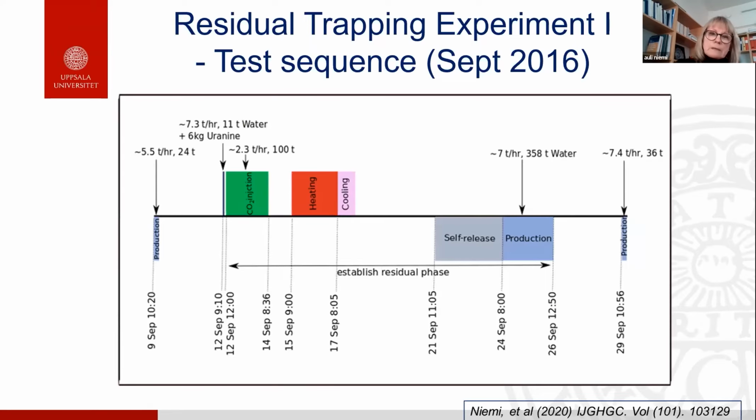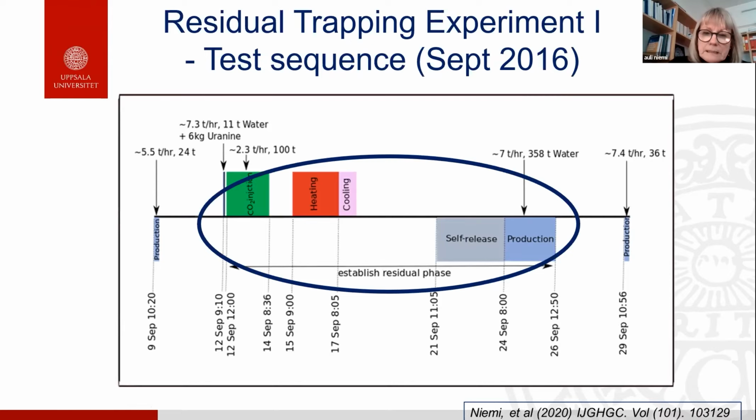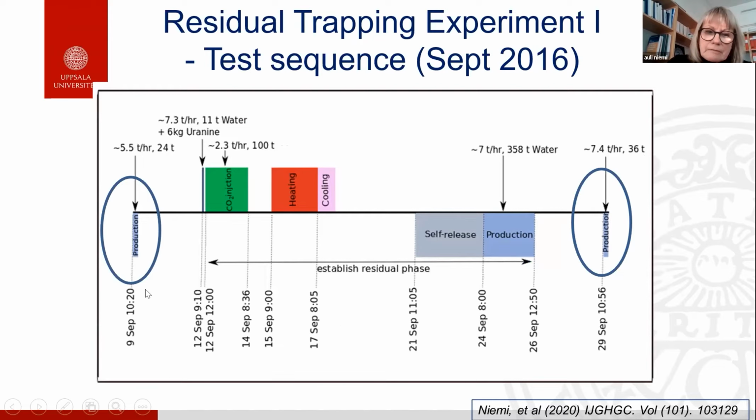And this is now the time sequence of the first experiment with all the dates. And this part here that is circled, that's related to creating the residually trapped zone, CO2 injection. Then there was a heating experiment, but that's another thing. And then opening the well and letting the CO2 release in a geyser-like manner, and then pumping. And here we deemed that now we are at the residual state, so we stopped the pumping. And it is these tests that are my main characterization tests, a pumping test, and that were done before and after to see how much CO2 there was in the system.